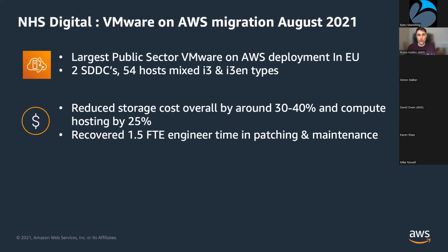Now, that was a combination of not refreshing arrays, e.g. buying new ones, but also not paying support charges, which we found were very costly on a year-on-year basis, particularly on sweated arrays, where they were still useful, but you were extending their life cycle. We also brought the compute hosting down by around about 25% as the total cost of ownership. There's a number of elements that go into that, and it becomes quite complex for organizations to calculate. But alongside that, we also found by simplifying the workload support, we recovered around about 1.5 full-time equivalent engineers' time on a yearly basis around patching, maintenance, general firefighting.